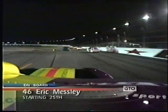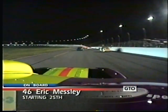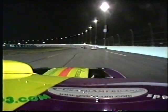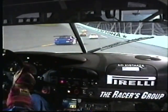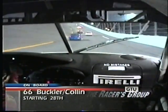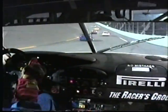Now let's go to one of our GTO competitors. This is the number 46 Dodge Viper in the hands of Eric Mesley. They will start in the 25 spot. How about a look at one of our GTU Porsches? Kevin Buckler and Phil Collin will share this Porsche, starting from the number 28 spot of the 43-car field. Take a look at that 32-degree banking.